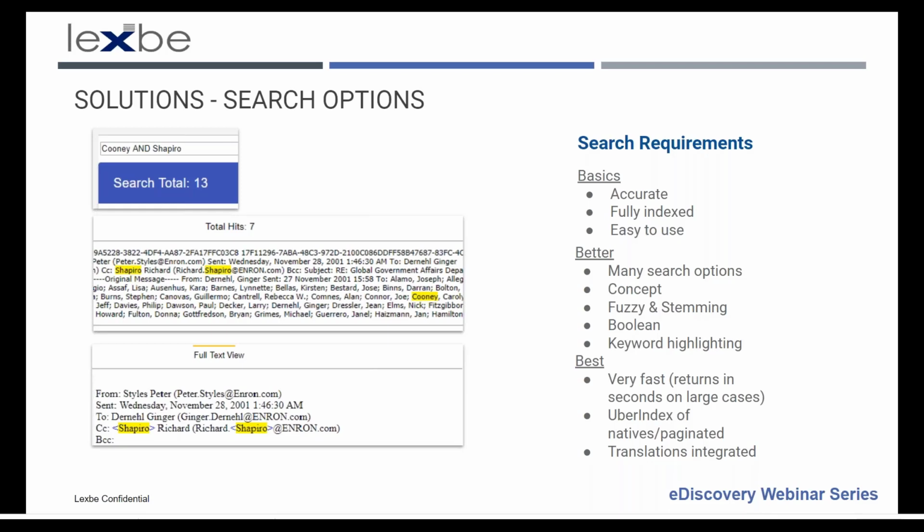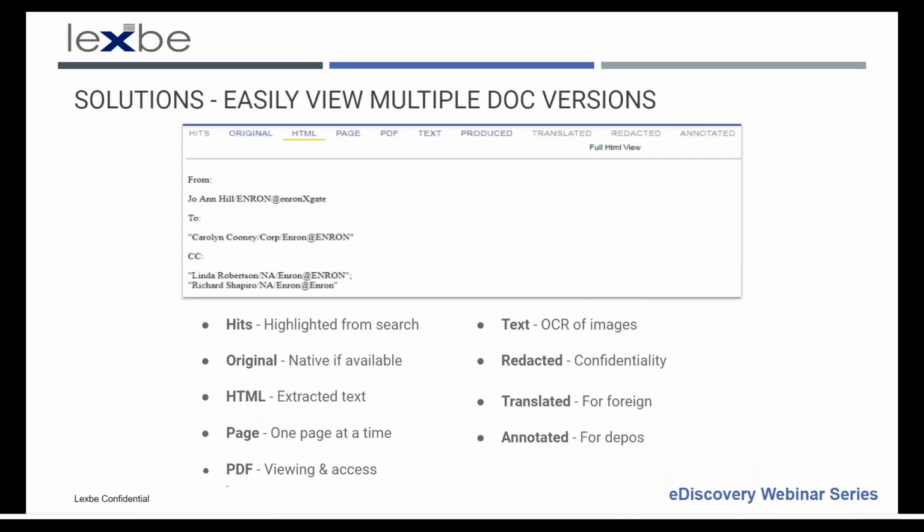We do a couple things that not everybody does. We have something called an Uber index that I'll talk about a little bit later that adds in the native text extraction along with the paginated or imaged or OCR versions of it that can give a broader search results. Also, you can integrate in translations that have been done into the record as well from a foreign language into English. This again shows the document viewer in our system, and here you've got different versions of the documents under different tabs. So you can look at the extracted text or the OCR version or the redacted version, etc. So that can be helpful in doing one's privilege review.